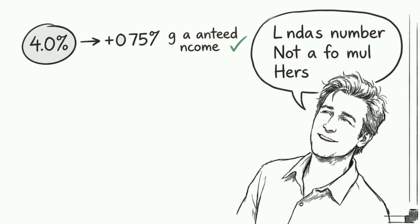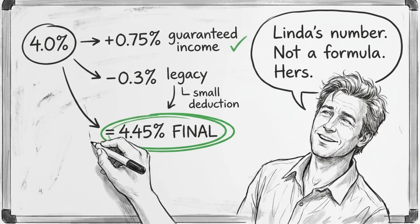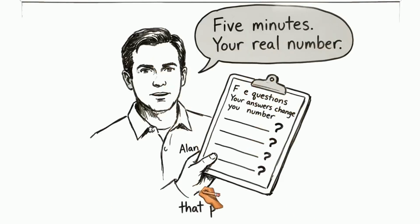Example using the matrix. Linda, 67, has large Social Security plus pension covering 80% of needs, modest legacy goals, and retires in a moderate valuation environment. Start, 4%. Retire at 67, after 65, no age adjustment needed. Guaranteed income high, add 0.75%. Modest legacy, subtract 0.3%. Moderate valuations, no adjustment. Final rate, 4.45%.